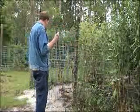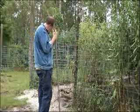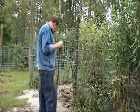Again, he's a big boy. He's not being aggressive. He's just looking for his meal. And you still have one over by your right paw there, young man.